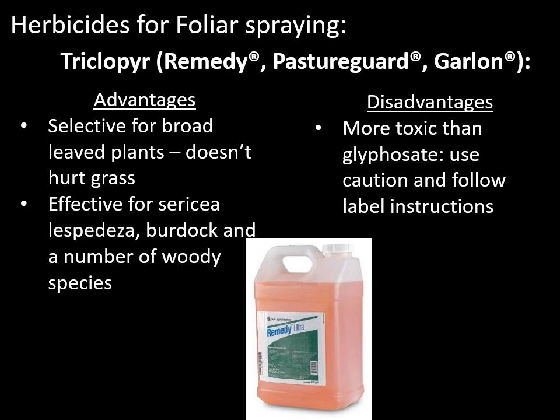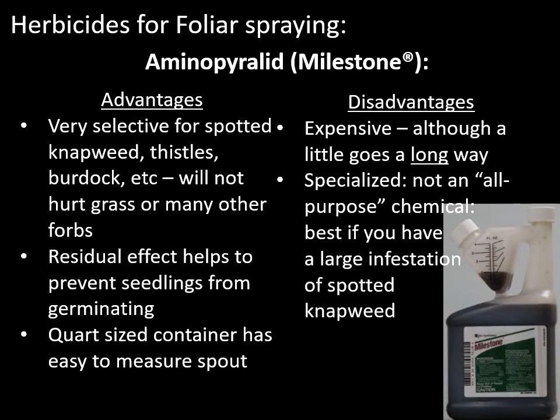Triclopyr is a selective herbicide that kills broadleaf plants but doesn't harm grasses, but it can be more volatile and more toxic than glyphosate, so use caution and follow label instructions. Milestone is a more selective herbicide that is particularly good for treating spotted knapweed while leaving many other plants unharmed. It is expensive, but a tiny bit goes a long way. If you have a large infestation of knapweed, this can be helpful.